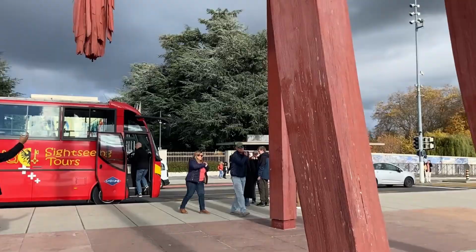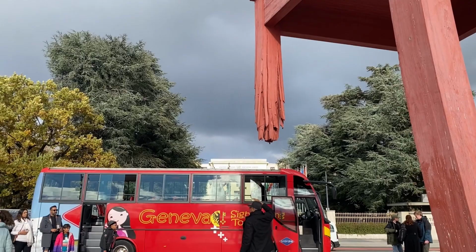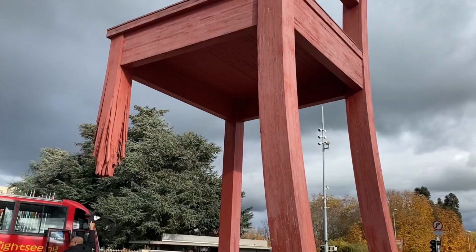You have the United Nations building behind our bus there. I guess the photo stop is for the chair, people. But I am here looking at the UN building as well. So really, really cool to see this photo stop.